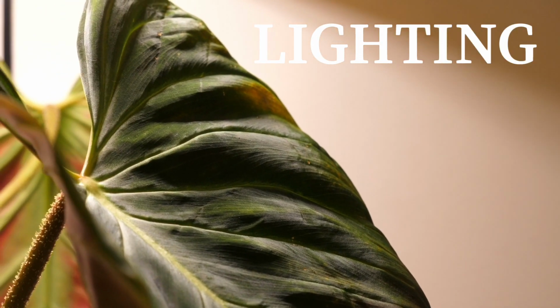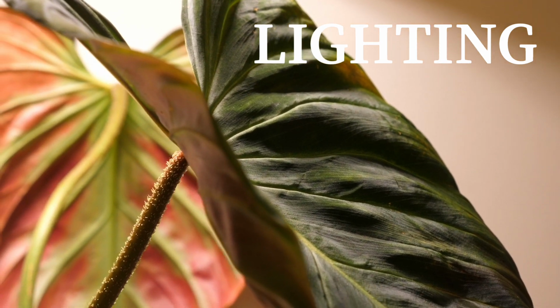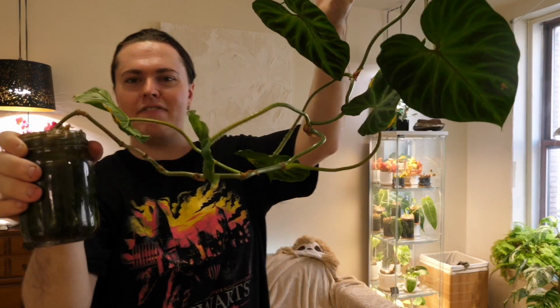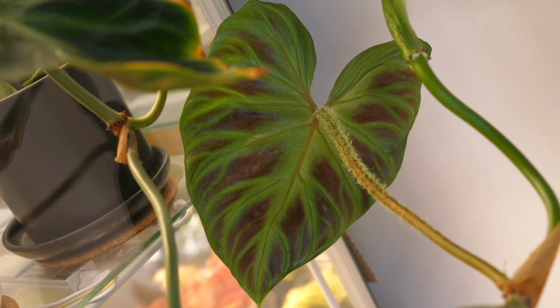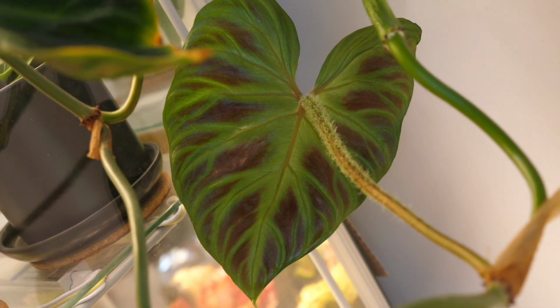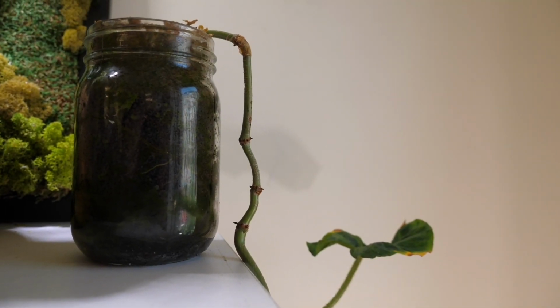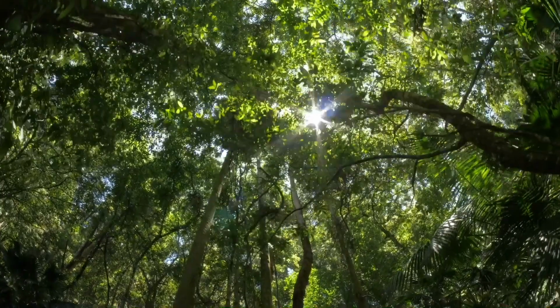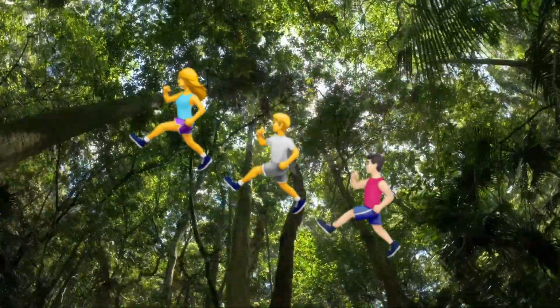Lighting. Philos and Anthuriums react differently to our dimly lit homes. Philos naturally climb and crawl and trail in order to find more light in their deeply shaded environments, which means they are going to stretch out their stem and have bigger gaps in between their leaves and nodes. Plants that grow like this are referred to as leggy, because they're essentially trying to run towards a brighter light source.